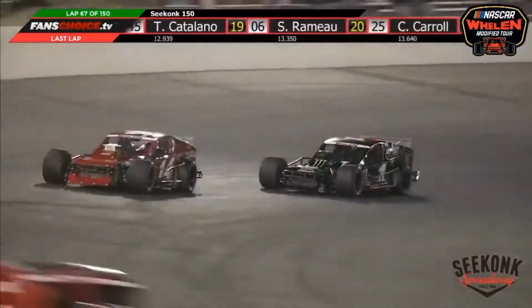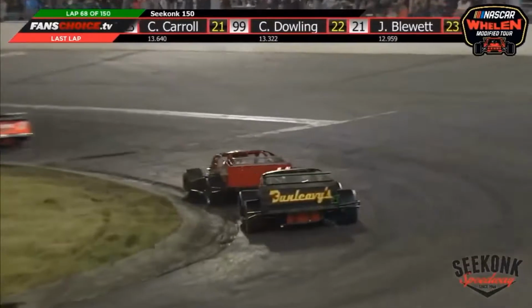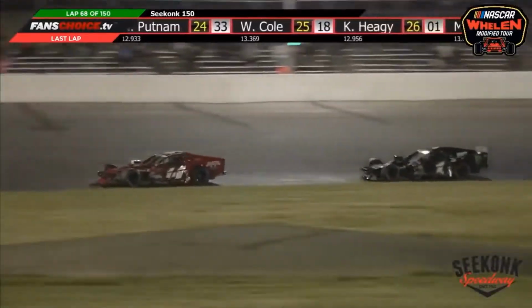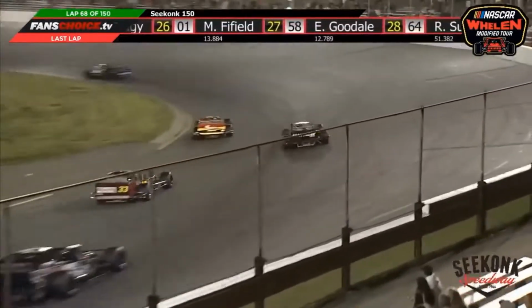A pair of lap cars getting in single file in front of him as the field has spread itself out around the 3rd mile. 68 laps complete. There's no question about it. A little further back in the field, Matt Swanson in the 7th position with Old Blue, car number 3.